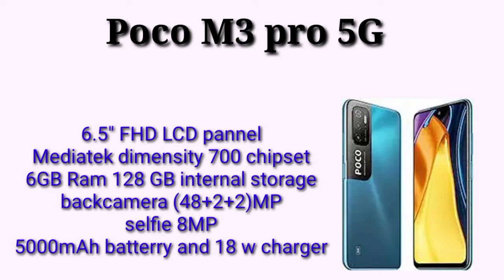Talking about its camera, it consists of three cameras, and 48 megapixel is its primary camera, with a 2 megapixel depth sensor and a 2 megapixel micro lens, right? And talking about the selfie camera, it consists of 8 megapixels.